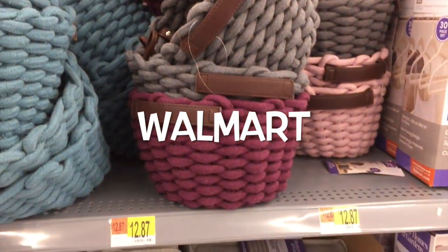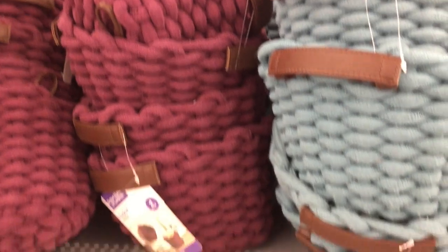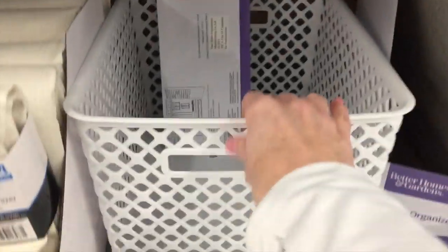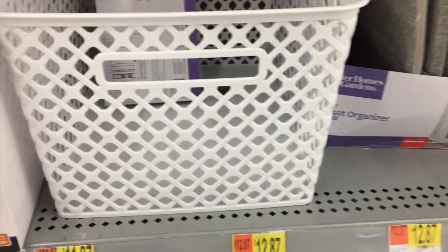Walmart had a lot of really nice home organization items. They had these knit baskets, closet organizers, bins and baskets, and really at very good prices. So this would definitely be a place to look if you're looking at some items for home organization.